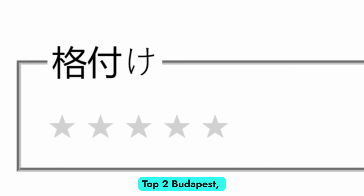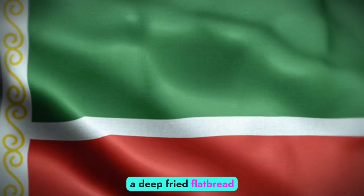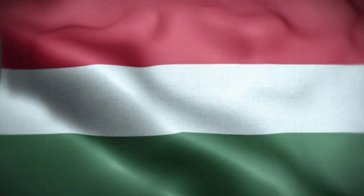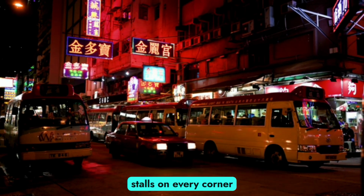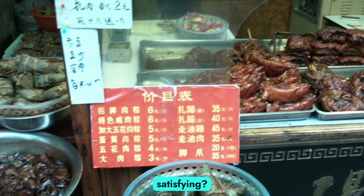Stop 2, Budapest, Hungary, langos. If Italy has pizza, Hungary has langos, a deep-fried flatbread that has become a national obsession, a street corner classic. Walk through the bustling streets of Budapest and you'll find langos stalls on every corner. It's the ultimate street snack, cheap, fast, and endlessly satisfying.